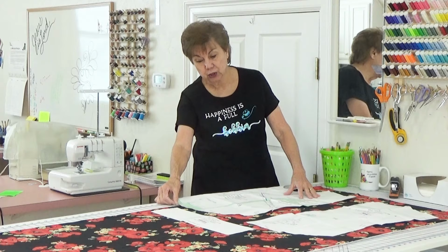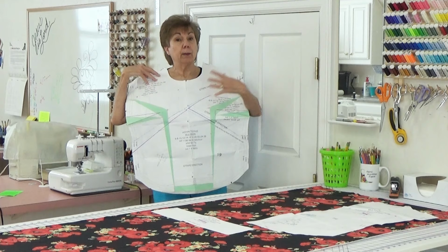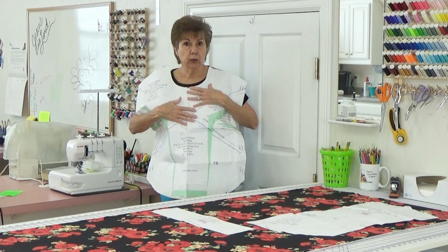So here's the top I showed you yesterday. I'm going to make two today, well, that is if Jerry doesn't call me down to help him with making the grill. He's still working on getting it over here.